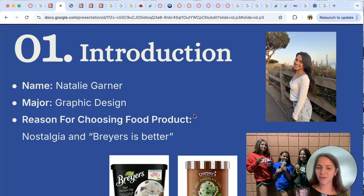One, nostalgia. I grew up in SoCal eating a lot of ice cream. As you can see, there's a photo of me on the bottom right corner, and I'm eating ice cream with my cousins. And also, I grew up eating Breyers because my mom always said, if you don't know whether to pick Dreyers or Breyers, just remember Breyers is better because the flavor is just a little bit better and it's really creamy, and I feel like the ice cream just tastes more homemade.